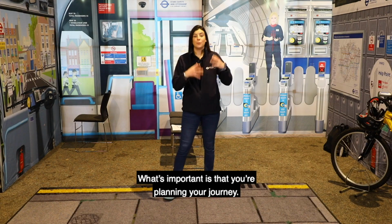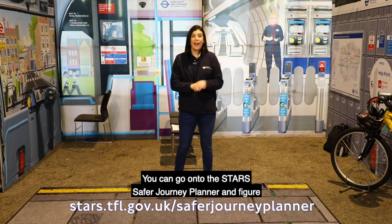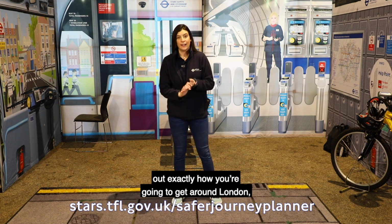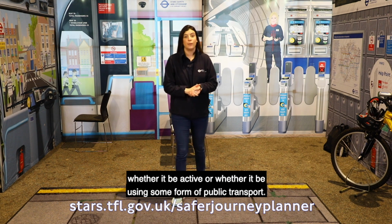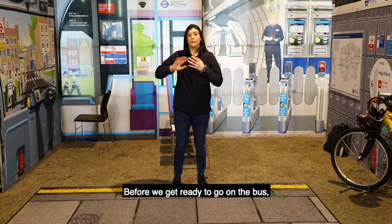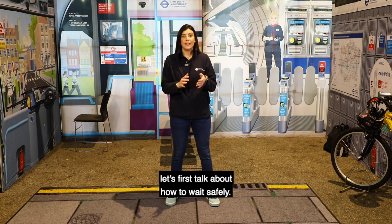What's important is that you're planning your journey. You can go onto the STARS Safer Journey Planner and figure out exactly how you're going to get around London, whether it be active or whether it be using some form of public transport. So before we get ready to go on the bus, let's first talk about how to wait safely.